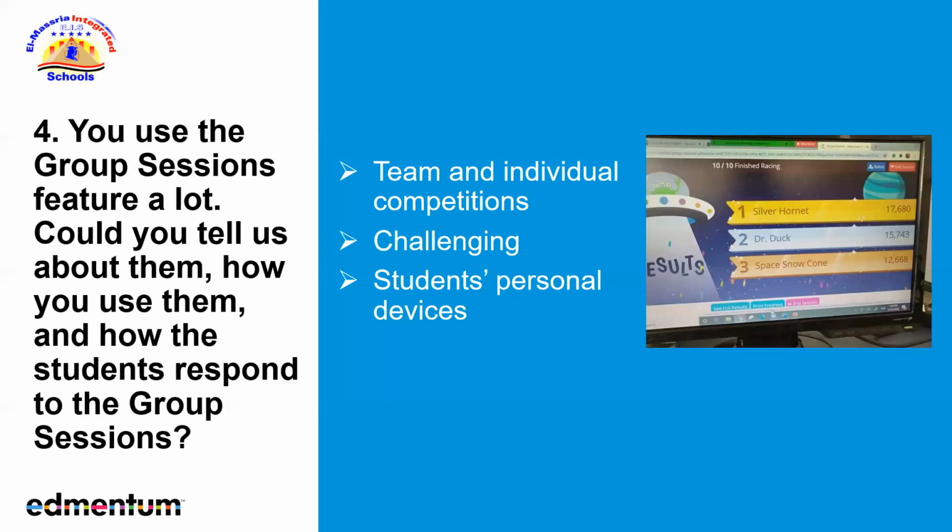But sometimes we use the challenge because it works well with students when we have live competitions, when students want to jump and go to the screen, and it's more live. But the race mode is more for high school or middle school, because teenage students don't like to jump or go to the screen. They would like to just stick to the devices. Okay, these are the 3 modes.